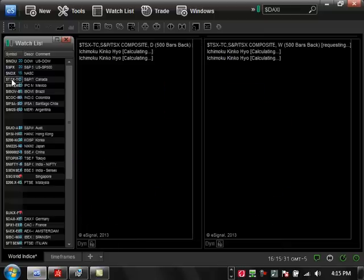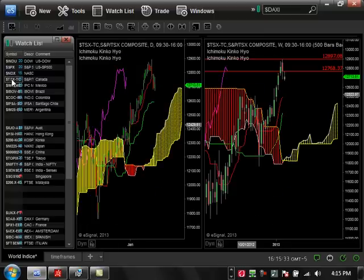Let's start with Canada. If you look at Canada here, it's strong. It basically bounced off 12,897. It broke past its first support, which was 12,768. Ideally, we'd like it to pull back to at least 12,600 for us to start looking at opportunities out there. But the ideal pullback level for us would be about 12,500 to start looking at opportunities in Canada.